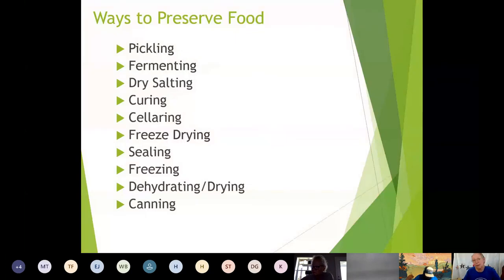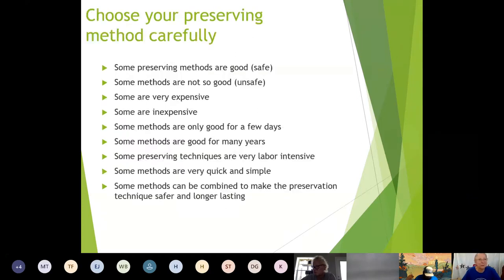There's pickling, fermenting, dry salting, kind of an old-timey thing, cellaring. I'm sure most of you do cellaring, whether you know it or not. Freeze drying, sealing, freezing, dehydrating, and canning. There may be other ways too, I'm not sure.